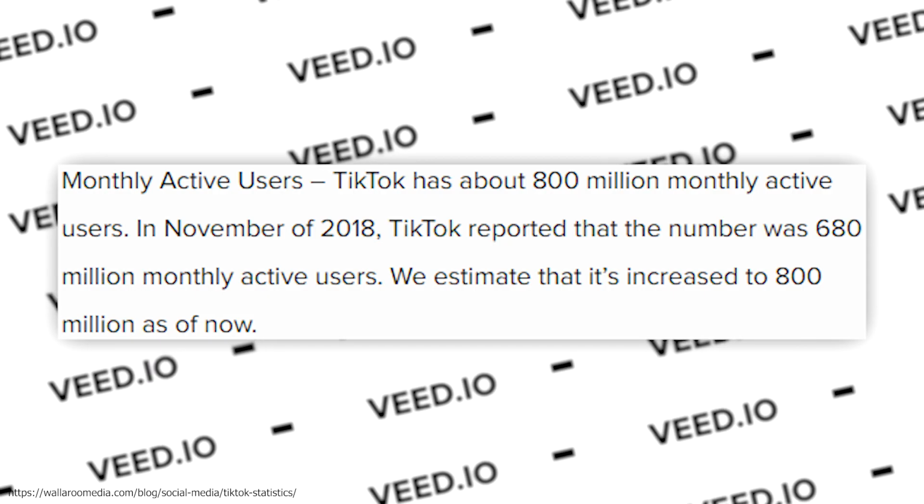So with over 800 million monthly active users, the question is no longer is your target audience on TikTok, it's how do you reach your target audience on TikTok. TikTok is growing in popularity every single day and more people are heading to the platform to start creating content to become the next big influencer.